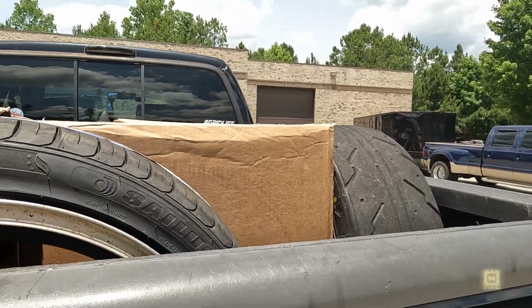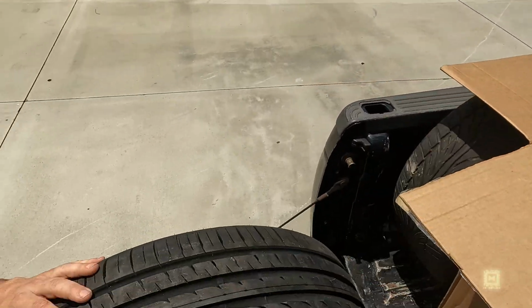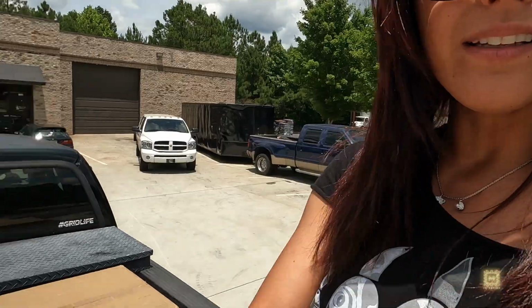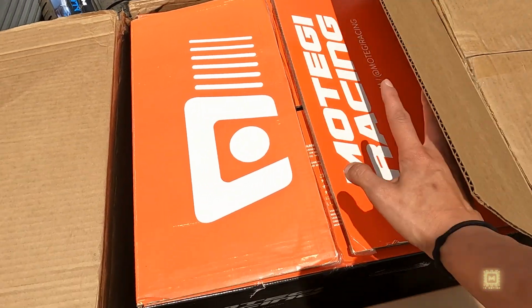We have 8 new wheels. 1, 2, 3, 4, 5, 6 old ones. And then I bought 2 brand new tires from George as well to install onto my 17s so I can have new rubber on the front. So let's get these bad boys unloaded and then I'm gonna show you the new ones.